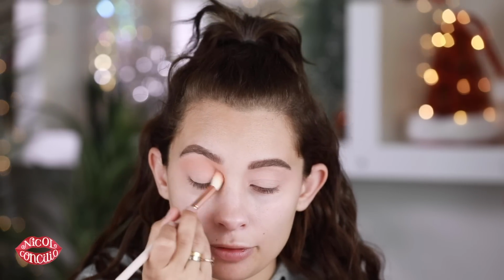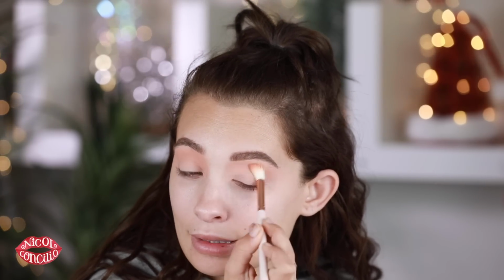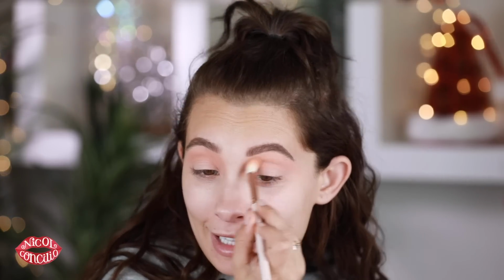And I used a darker base than I normally do for my eyes. You can kind of see it. But again, it's just a transition shade, so it's basically just there to make sure the rest of my blending is nice and easy. Bitch, I'm Doja Cat. How many times am I going to say that in this video?